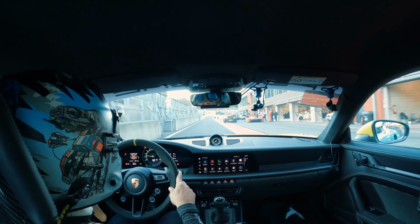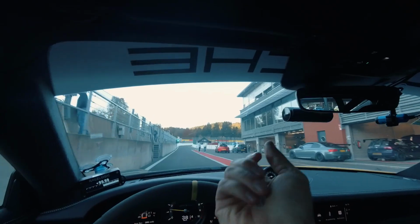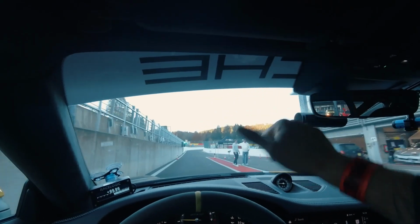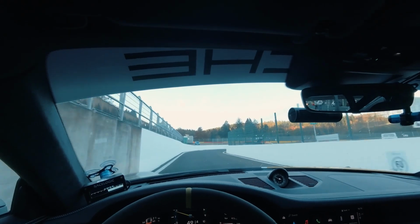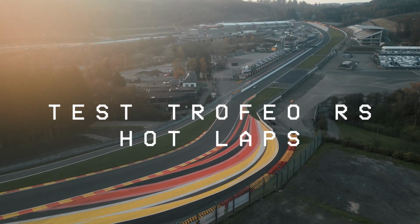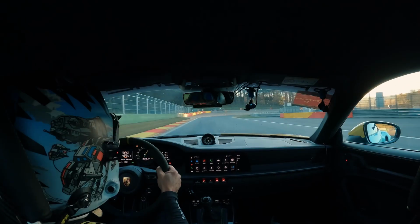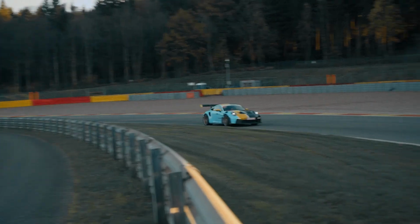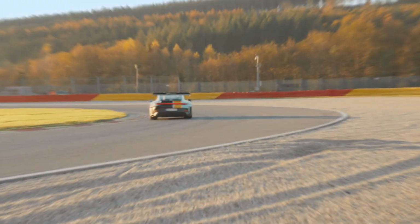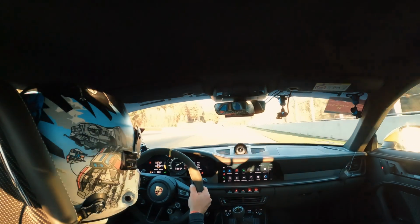Trofeo RSs, we have just laid the tires, adjusted the pressures, and let's go for our 10 laps. The tire felt like it was starting to come on. Around double left, I can feel plenty of grip. Wow, the tire is mega!